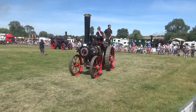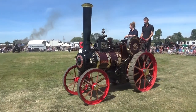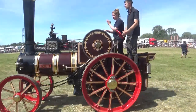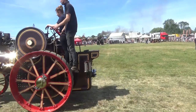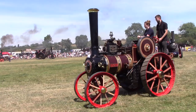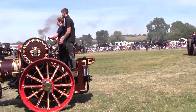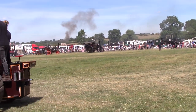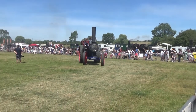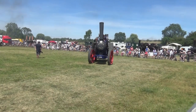A big Fowler road locomotive now, these big black engines just coming into the arena, built by Fowlers of Leeds, 15462, the maker's number. It went new to Packers of Cheltenham in Hampshire. It's now owned by Arthur Henton from Norton Juxta Twycross on the Leicestershire-Warwickshire border.